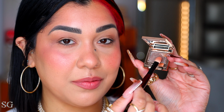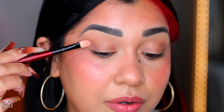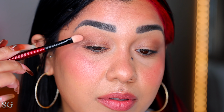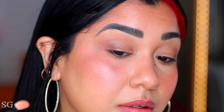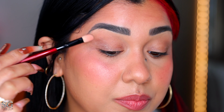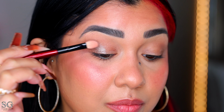I'm gonna be using my Worker Pro brush from Sonia G. First, I'm gonna be picking up the shade Smoky Quartz, and I'm gonna apply it on the outer V of both of my eyes. Yes, and you know we have to wet this brush because I know that this is gonna give me so much more payoff. This is how it looks wet.